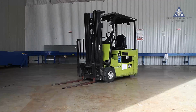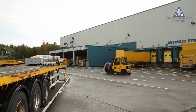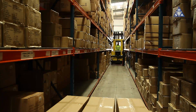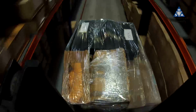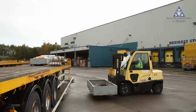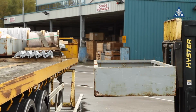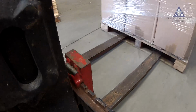The forklift, such a vital part of many businesses. The forklift can save your business so much time. It can make your workplace a safer place by taking your staff away from dangerous places and by doing all the lifting and carrying your business needs. And yet, if they are not dealt with correctly, the forklift can be one of the biggest threats to your workplace safety.